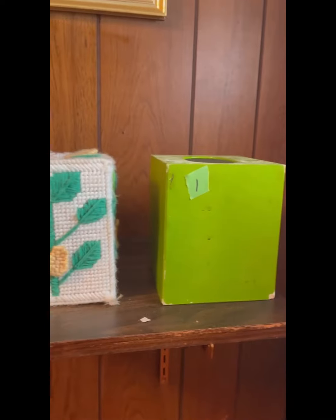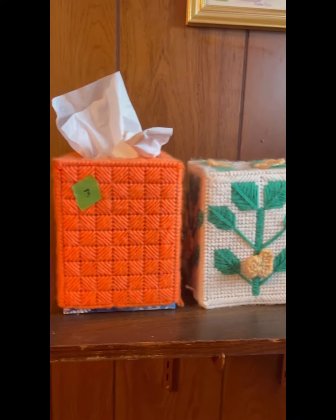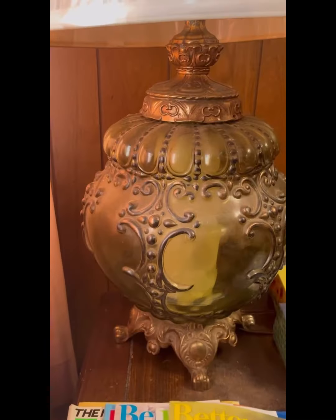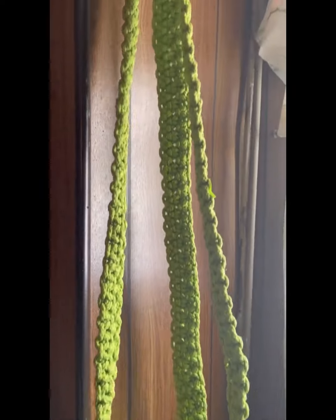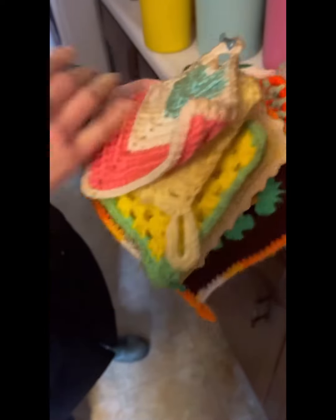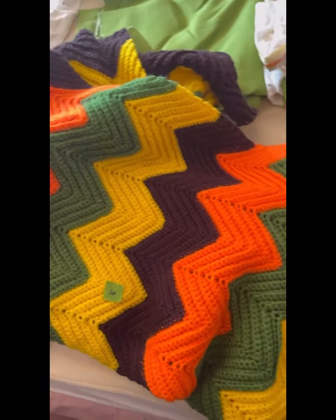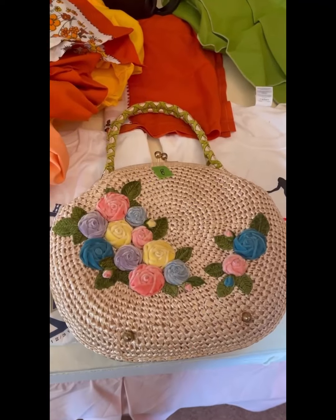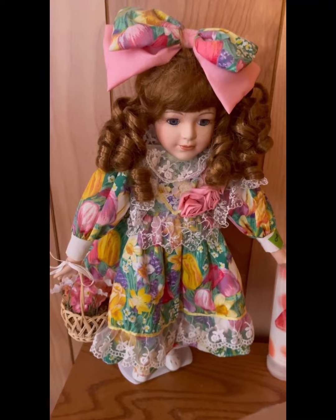I think this qualifies as a time capsule house. As such, there's always a creepy clown, some vintage lamps at a really great price, and macrame. Lots and lots of macrame. Not to be outdone by the dozens of crocheted oven mitts and tons of Afghans littered throughout the house. This one even had a matching dust ruffle. Lest we forget, the obligatory hideous doll.